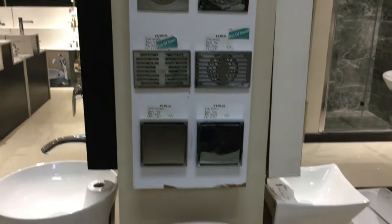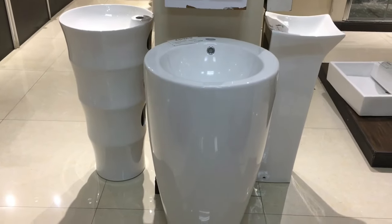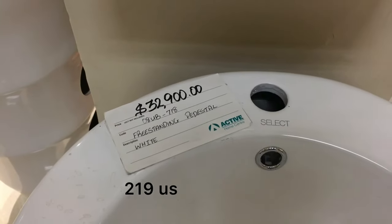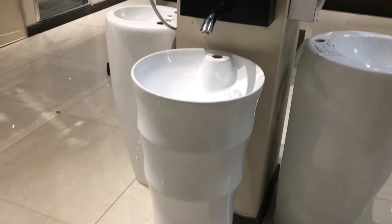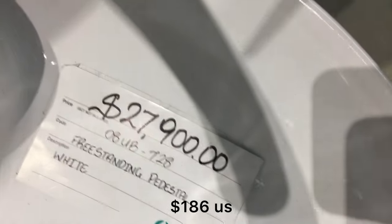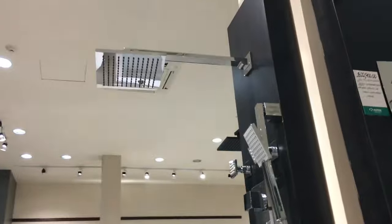So, you know, Active, they have all the different fixtures, the drain, everything, pedestals, these freestanding pedestals. So if you ever need to buy pieces to replace various pieces that you bought here, they have it, right? So here are some freestanding pedestals which would be good for powder rooms, you know, somewhere you don't need much storage, half baths, you know, a guest bedroom maybe.